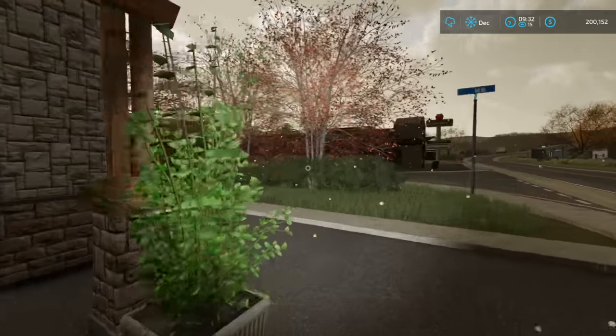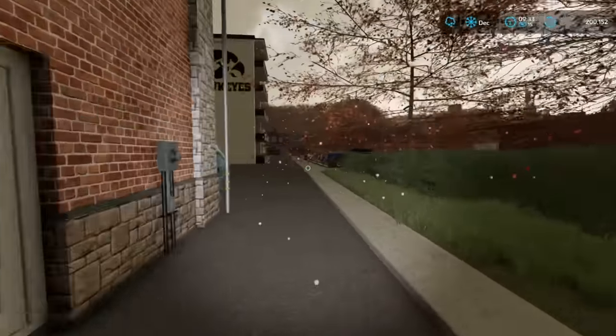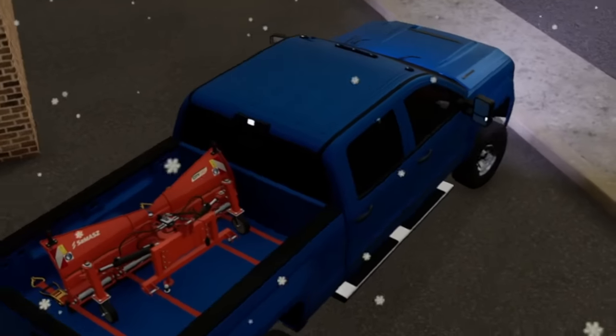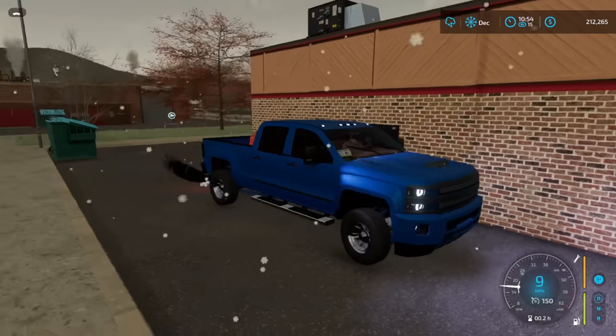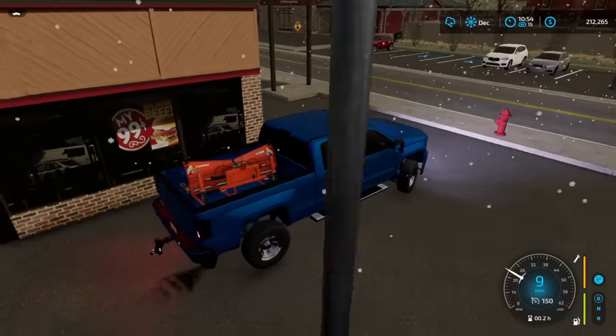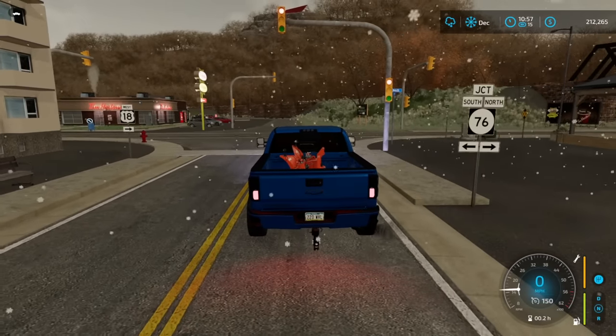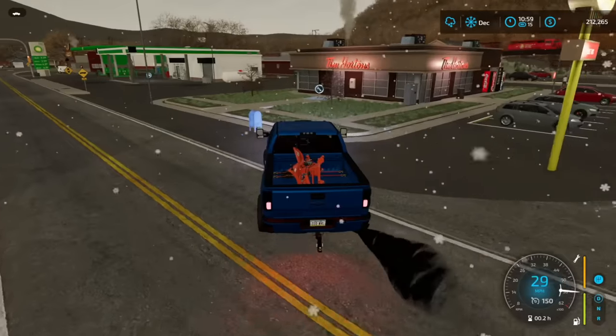Let's get out of here and get back to the farm because we have more to do yet. I was picking up a little bit of food here. We did get a snow plow picked up as well. So if it gets too bad this winter, we are going to be able to plow ourselves on out. But with all this out of the way, we have spent too much time in town. Let's get back to the farm.